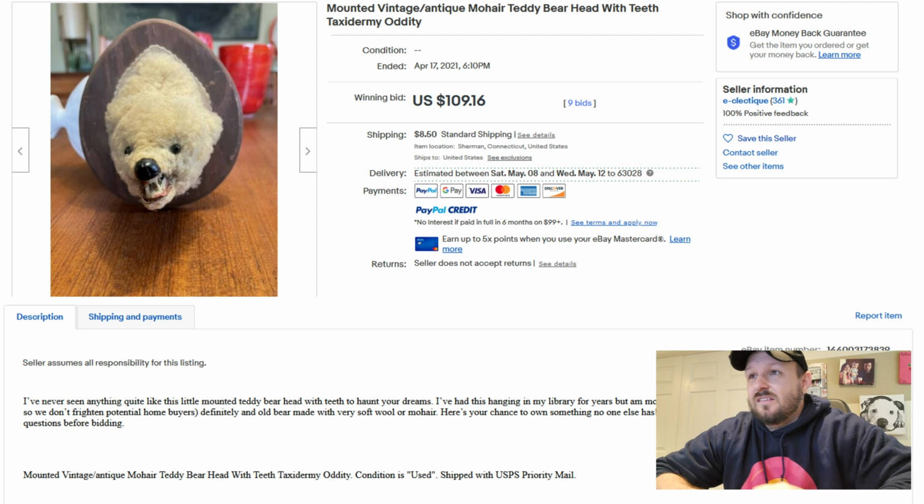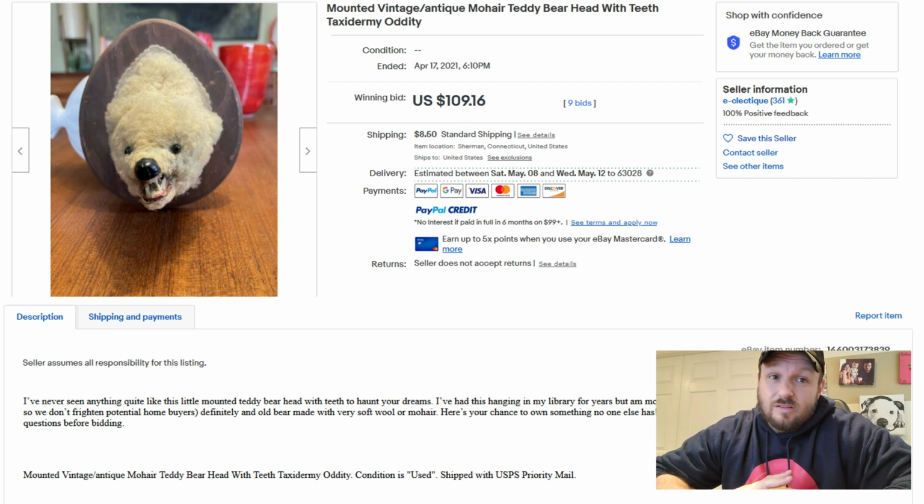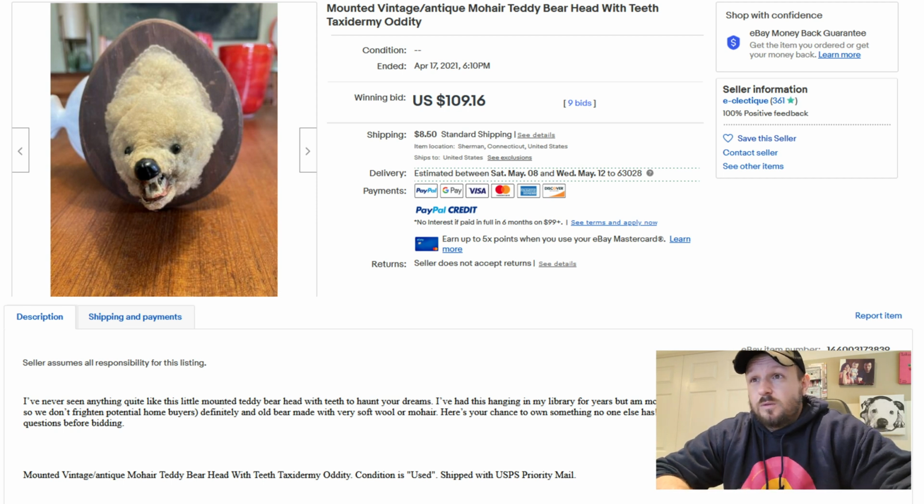And the seller says, I've had this hanging in my library for years, but he is moving and needs to pare down his collections and take it down so he doesn't frighten potential home buyers, which is smart on his part. Old bear made with very soft wool or mohair. Here's your chance to own something no one else has, which I fully believe. And it's 7 inches tall and 6 inches wide.